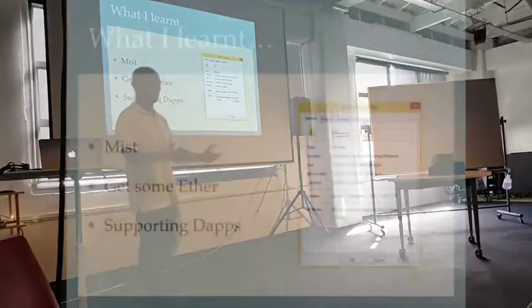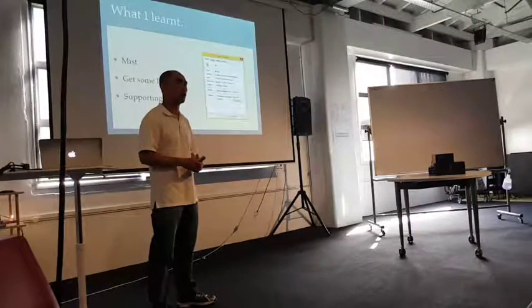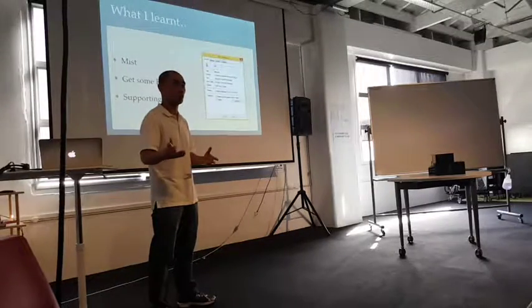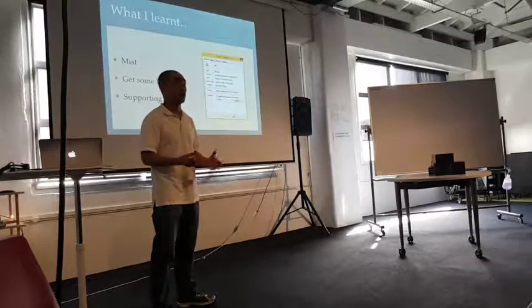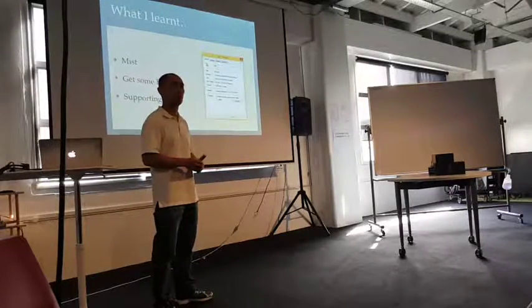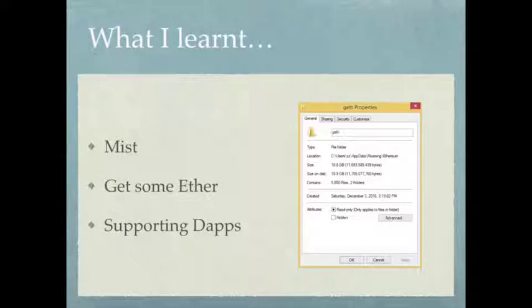So what did I learn through this process? Well, first of all, if you want to learn about Ethereum, I'd highly recommend downloading Mist, the client. Become familiar with it, understand how it works. The first thing that happens is that the application tries to synchronize with the 2.8 million odd blocks onto your computer. That can take anywhere from 3 or 4 hours to like 3 or 4 days. You'll see that it takes around about 10.8 or 11 gigs of hard disk space as well, so make sure you've got enough room. After that, get some Ether.